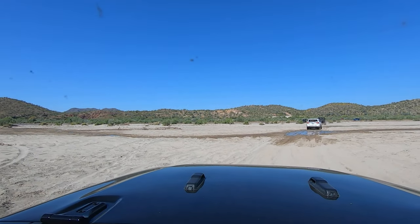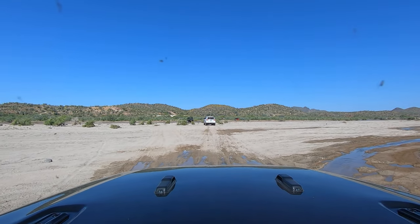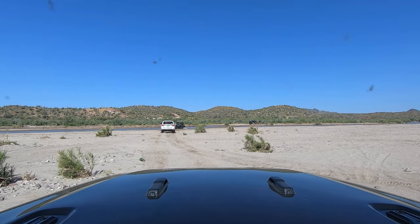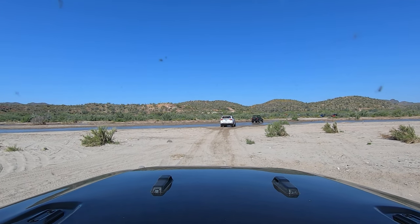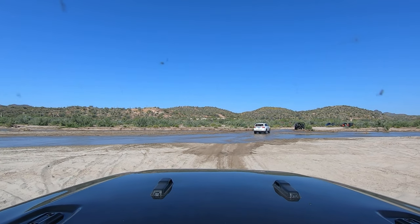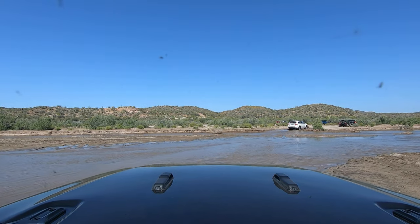Ooh, a little bit soupy in here. Let's wait so we can get a run across this little soupy area here. I don't want to get stuck. Some soft sand in here. It's a pretty wide river. We'll kind of hang back until that Cherokee gets across it. Okay, now it's our turn.